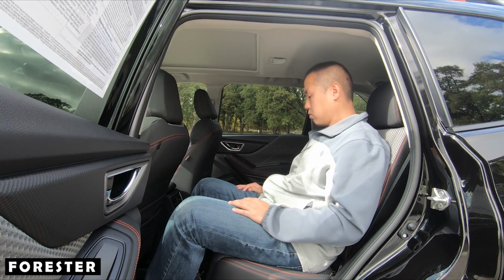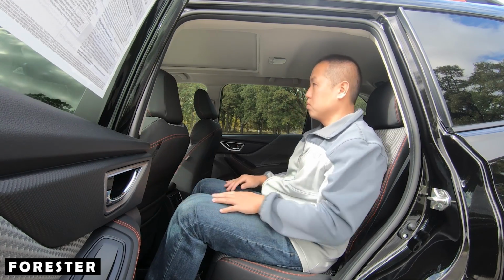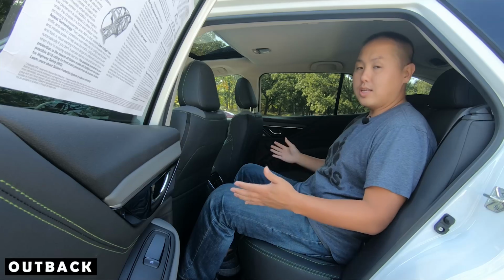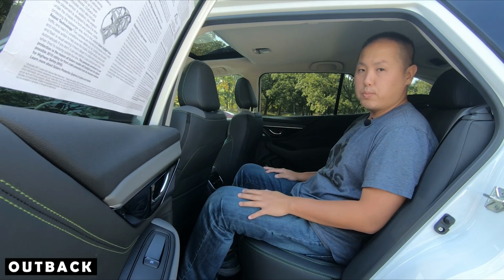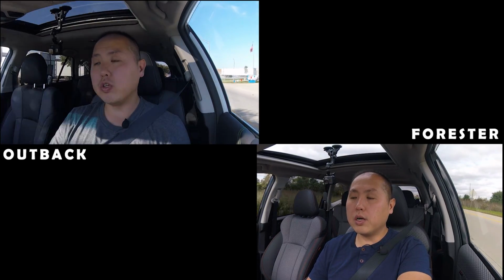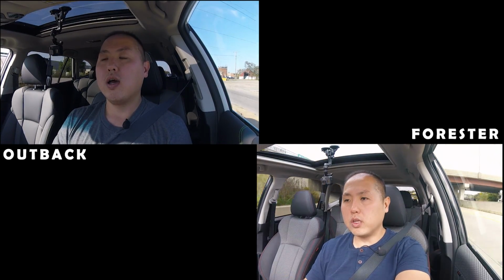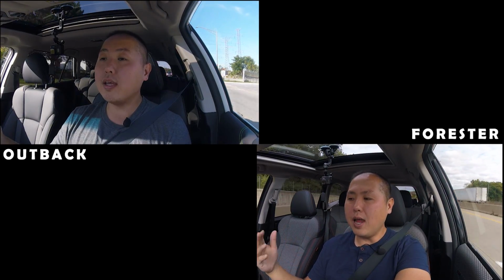Now, in terms of seating space, the second row is comparable in both the Forester and the Outback, although the edge goes to the Forester. It has more headroom, it has more leg room, and provides more shoulder room, although the Outback has a bit more hip room. Now, in the first row, it's the same story. The Forester provides a tiny bit more leg room, shoulder room, and head room, while the Outback provides more hip room. When you combine it all, the space in the trunk, the first row and second row, the space between the two vehicles is very similar, although the Forester edges out.